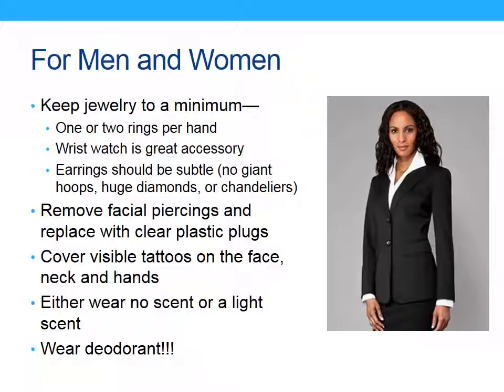Even in this era of cell phones where we can look at our phone to look at the time, a wristwatch is seen as somebody who is focused on timeliness. Earrings should be subtle. No giant hoops. No huge diamonds. No chandelier-style earrings.